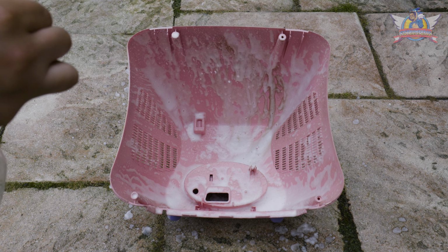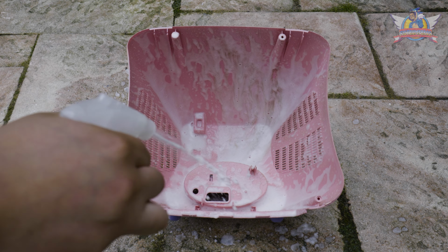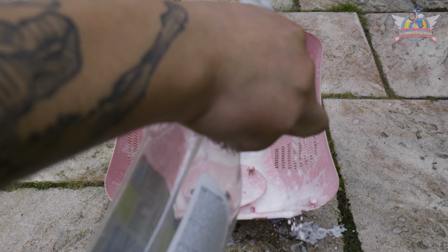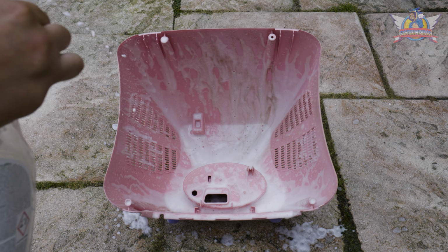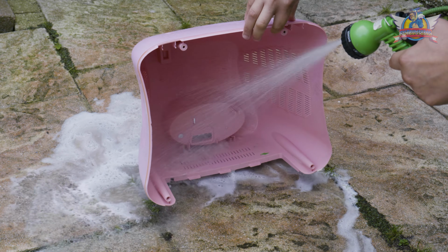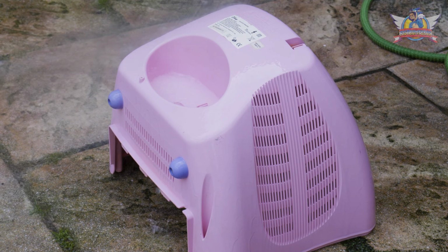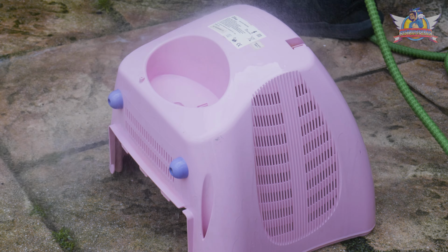I placed this thing on the ground outside of my house and sprayed it with chemicals that vaporize grime and dirt. You can see how that all comes sliding down. I let it sit there for a few minutes, then rinse it off with a garden hose. Look at all the brown water coming out. I do the same for the outer exterior, as these side grills are a pain to clean up by hand. This is so much easier.